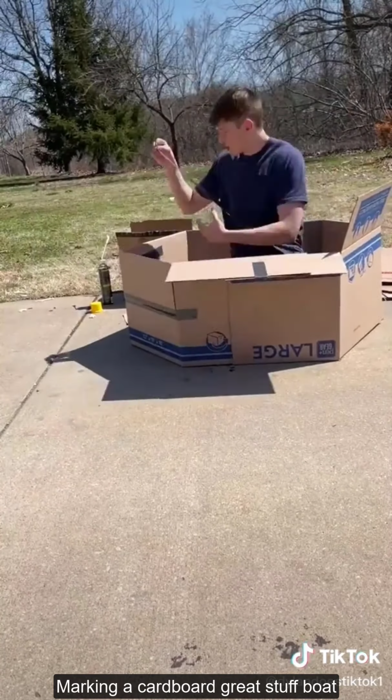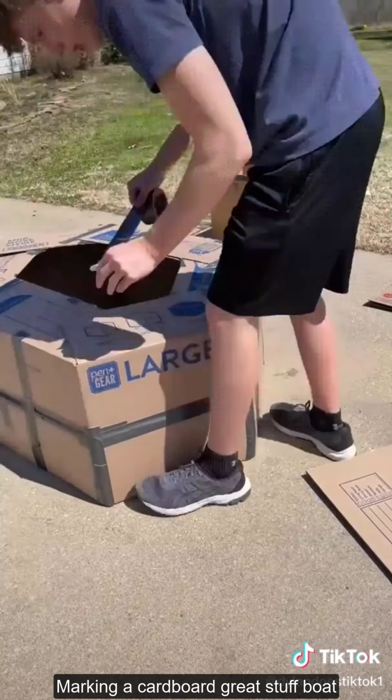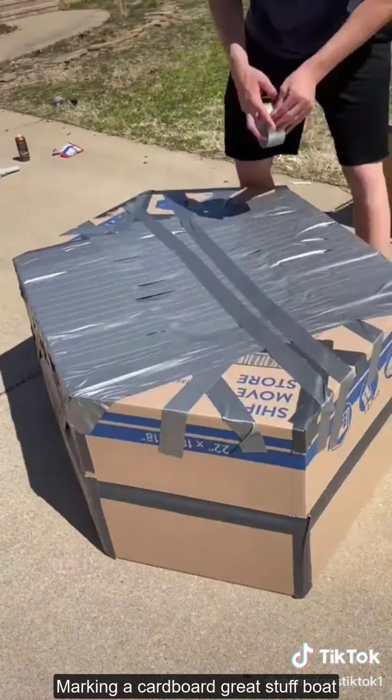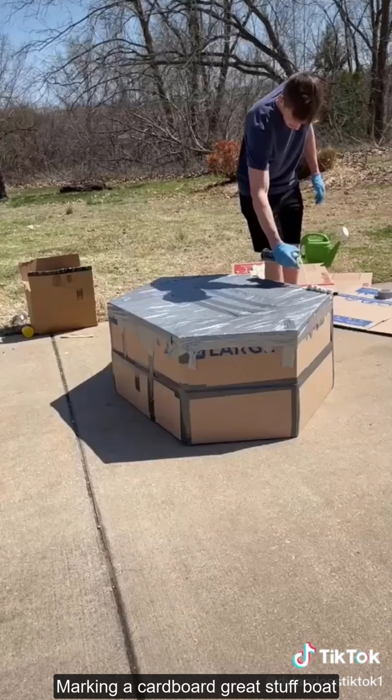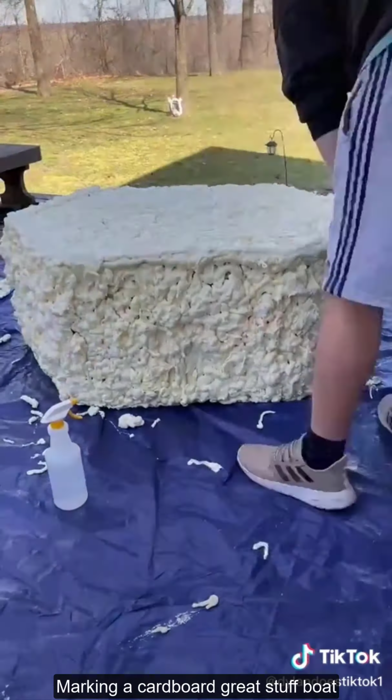But I used the best cardboard boat design I knew how to make, and then I was going to cover the entire outside in the Great Stuff. And hopefully it'll float. So I finished taping up the entire bottom, like this. And I already had a decent looking boat. Then we covered the entire bottom in the Great Stuff. And then later we covered the rest of the sides.